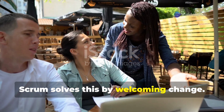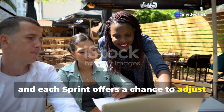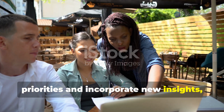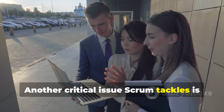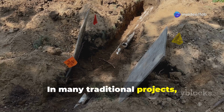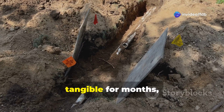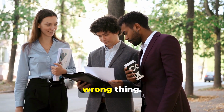In reality, customers often don't know exactly what they want until they see something or market conditions change. Scrum solves this by welcoming change. The product backlog is dynamic, and each sprint offers a chance to adjust priorities and incorporate new insights, ensuring the final product is relevant. Another critical issue Scrum tackles is the lack of visibility and slow feedback loops. In many traditional projects, stakeholders might not see anything tangible for months or even years. This leads to a high risk of building the wrong thing.